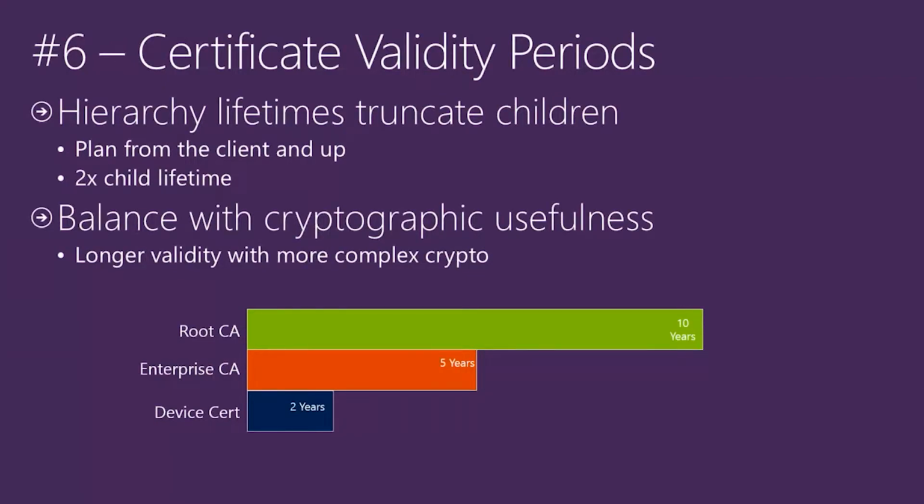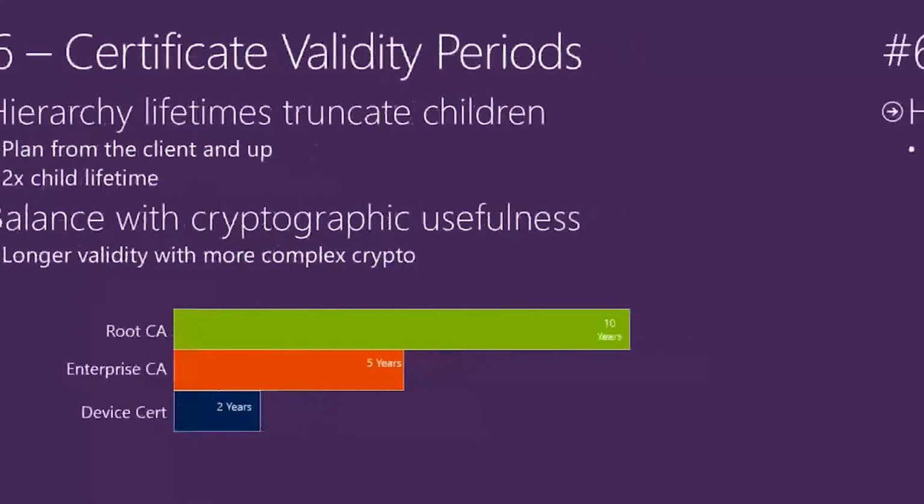I can't tell you how many times I've seen people copy Brian Komar's 3-tier PKI and put it into their environment. So use it as a baseline, a discussion point. A lot of environments like to do something like a 10-year root CA, a 5-year enterprise CA, maybe 2 years for device certificates. Well, what happens with that?